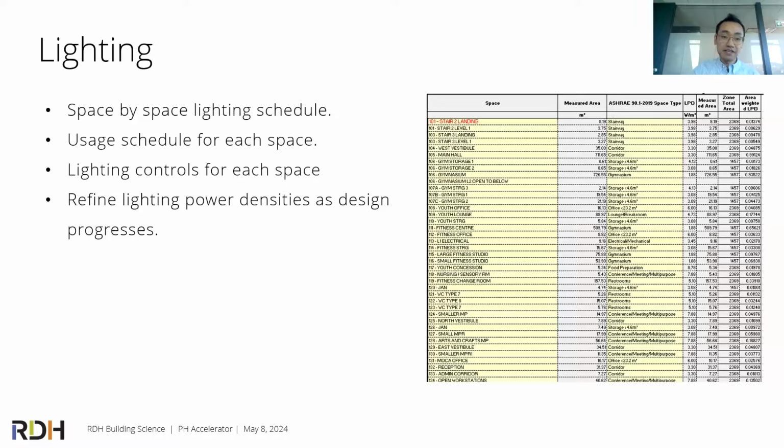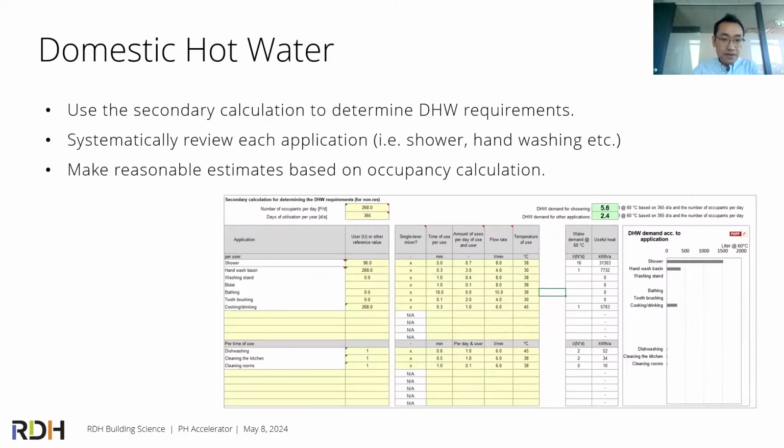Similarly for lighting, we have a space-by-space lighting schedule. In initial SD, we started with ASHRAE 90.1 lighting power densities, and then we worked with the electrical designer to see if we could improve on the lighting power densities and also apply the appropriate lighting controls systems to further reduce lighting power. For domestic hot water, we need to use the secondary calculation to determine domestic hot water requirements. So we went through each application of use, systematically reviewed each application, and made reasonable estimates based on the occupancy calculation.